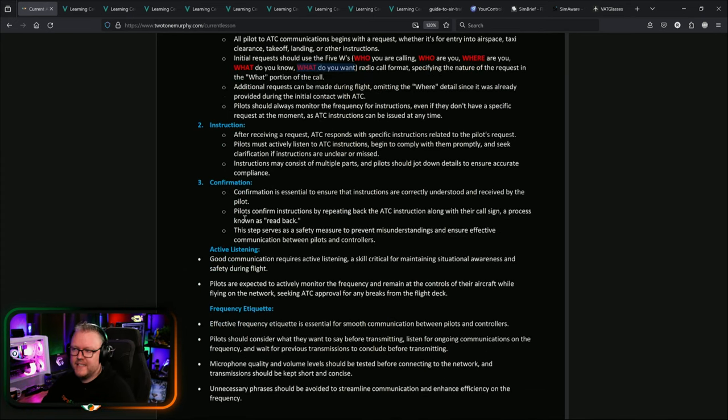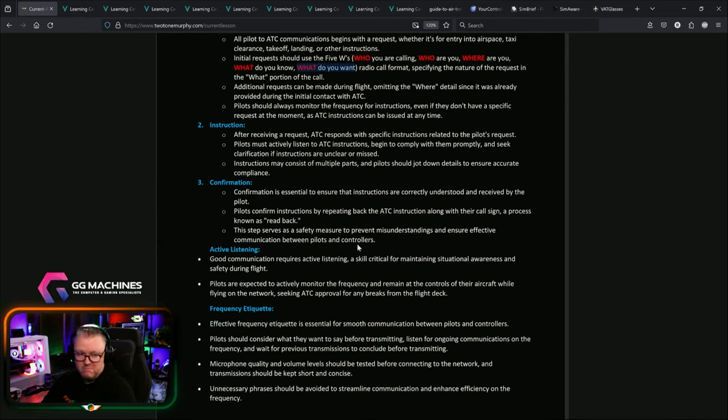Confirmation. Confirmation is essential to ensure that instructions are correctly understood and received by the pilot. Pilots confirm instructions by repeating back the ATC instruction along with their call sign, a process known as read back. And you'll often hear ATC, after your clearance, say read back correct, or they might just say correct, right? This step serves as a safety measure to prevent misunderstandings and ensure effective communication between pilots and controllers. Makes sense, right?